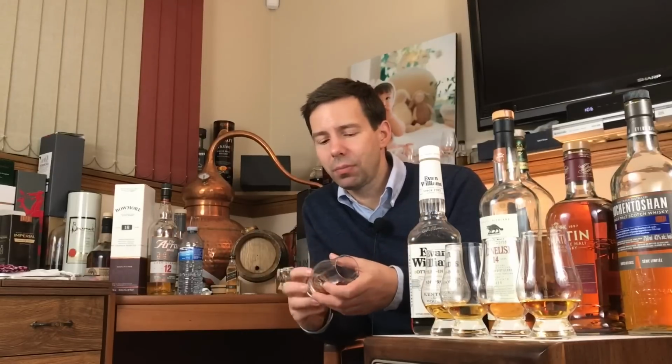The vanilla is more like vanillin. So, you know, real vanilla has a certain earthiness to it, whereas vanillin is the extract. So that's what I'm kind of getting here, is this sort of extract of vanilla, which you can also get from oak and other woods.